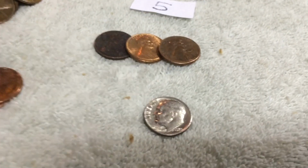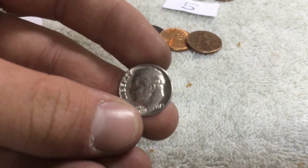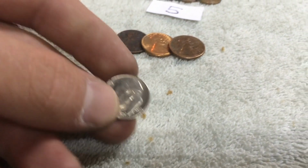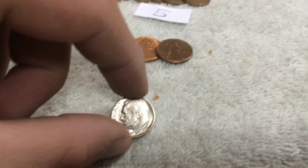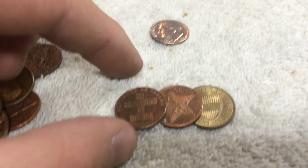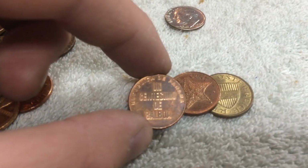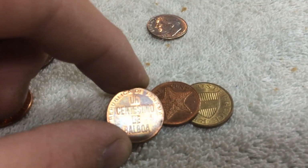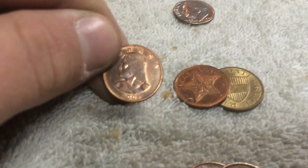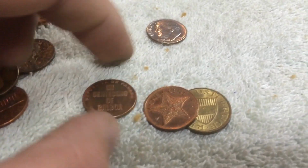And let's go up here. We had a dime, 1975. That was pretty cool. Haven't found a dime in a while in a penny box. We had 3 foreigns, other than Canadians. Un centésimo de Balboa, which is from Panama. Found one of these last year, and I found a dime from Panama, as well as a quarter.